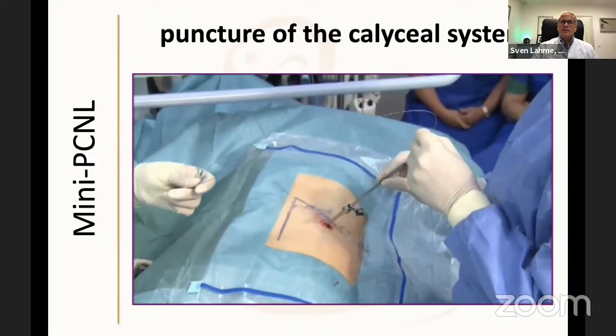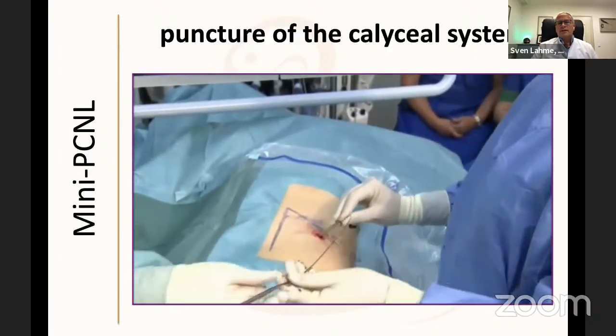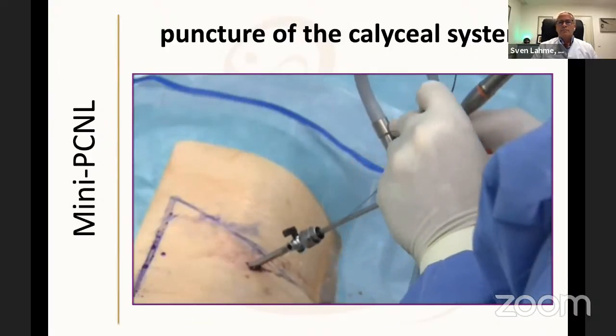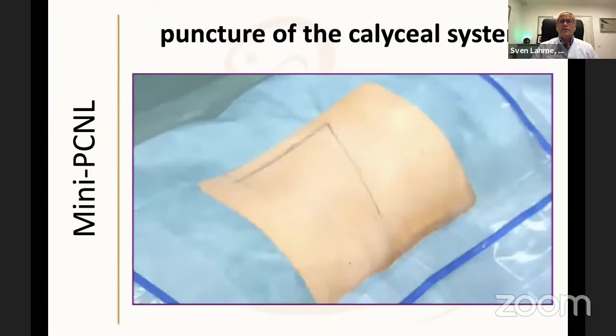The dilator is taken out, and the guide wire remains in place for a few seconds. I first have a look with the mini nephroscope next to the guide wire, but after I confirmed the correct position, the guide wire is taken out because the guide wire is not useful for the vacuum cleaner effect.